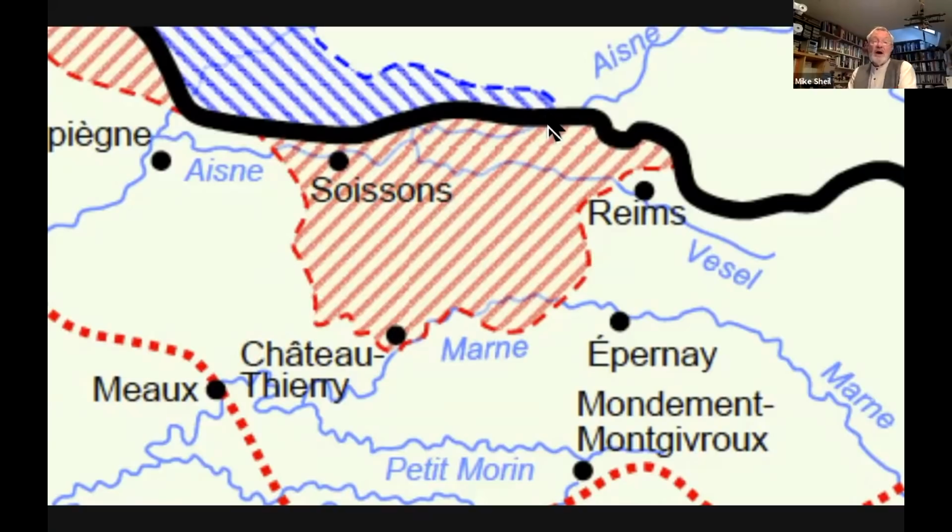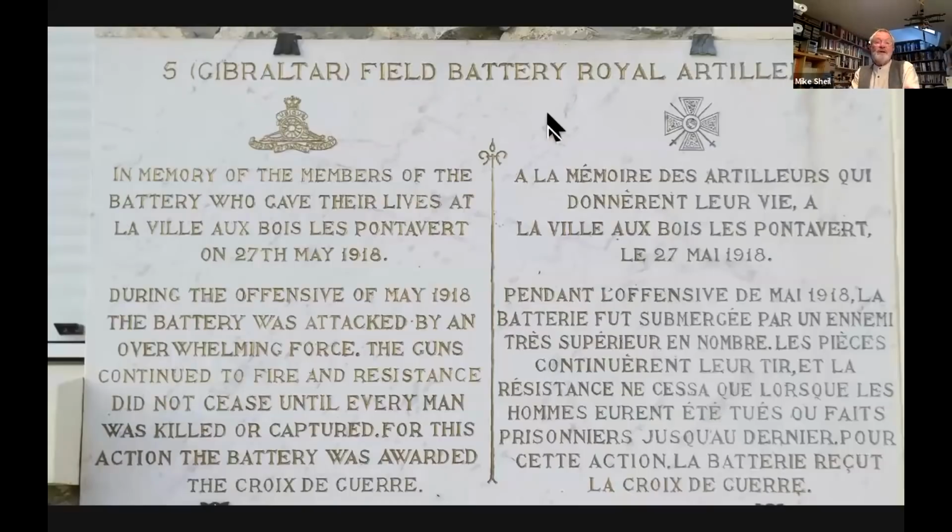5 brigade commanders are either killed, wounded, or captured. And the Devonshires, who mount a very famous action, Bois de Butte, 4 days later, their muster is 52 men. They fought basically to the last man, as did the Gibraltar battery of the Royal Field Artillery, and they are commemorated there. And as you can see, the French gave them their art, really honoured them, and gave them the Croix de Guerre, as they did to the Devonshires.